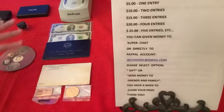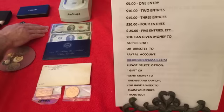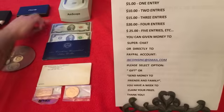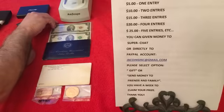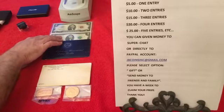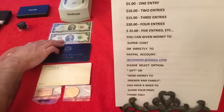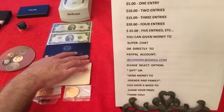We're gonna get back into the discussion of the new coins as soon as I finish explaining what's in the drawing. So we've got the red seal $2 bill, silver certificate. I believe that's silver certificate. No, United States note, excuse me. Red seal. And then we have a Federal Reserve note, $2 bill, modern. We have the 71 blue Ike. That was as far as we got.